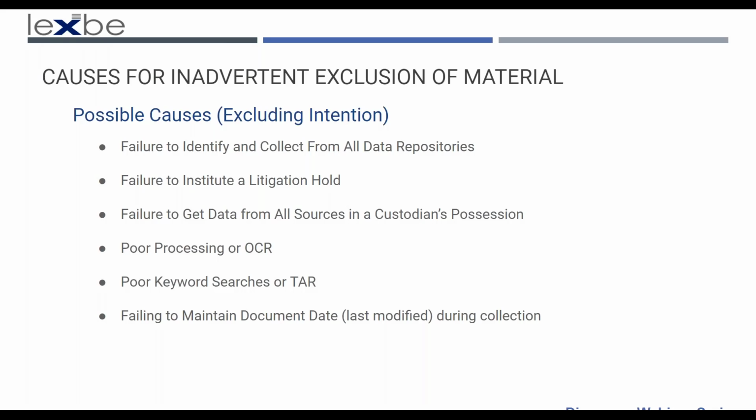Another way of saying that is you want to make sure that if you have 10 custodians, all 10 custodians are represented in your base set, because they may have very different styles of communicating. Failing to maintain the document's last modified date during collections. We'll get into that in more detail in a minute.